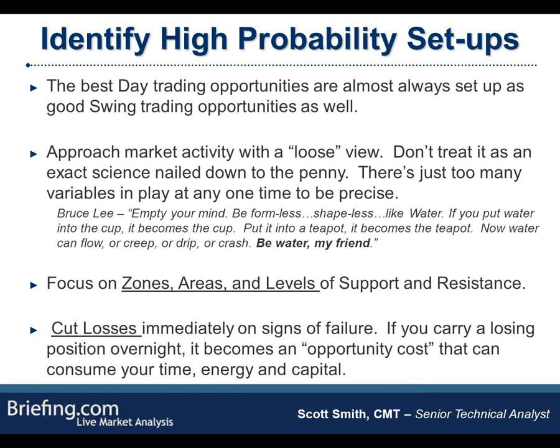One of the things that really helps me to take on that approach is that I tend to focus more on zones, areas, and different levels of support and resistance. I don't try to nail the market down to the exact penny. I understand that I'm kind of old school. I started in this market when we used to trade in 8ths, when everything was 12.5 cents. So to be trading on a penny or a nickel or even a dime just doesn't make too much sense in my mind. I'm always trading for something bigger than an eighth, let's say.